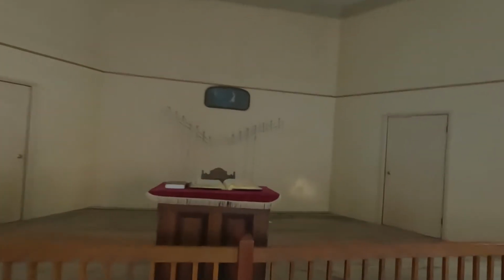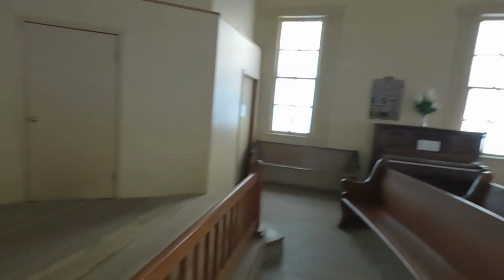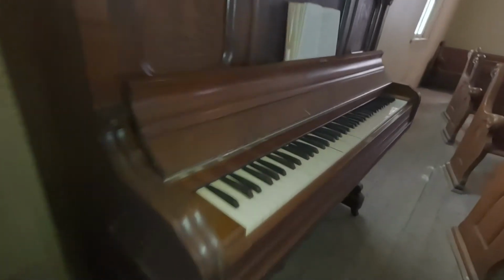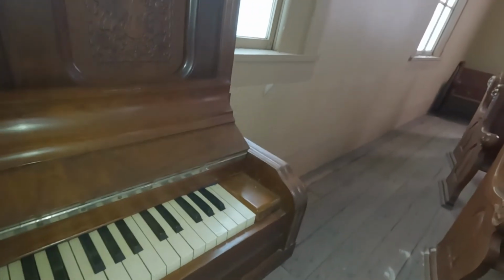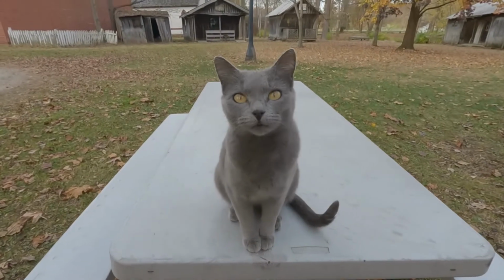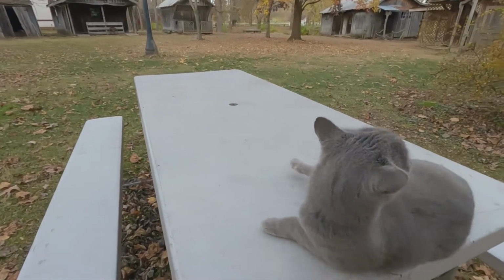This little village is so cool. It has everything here. It's like a living museum. Found out this is the resident cat Lucy. Lucy keeps all the vermin away. She's just a real sweetheart.